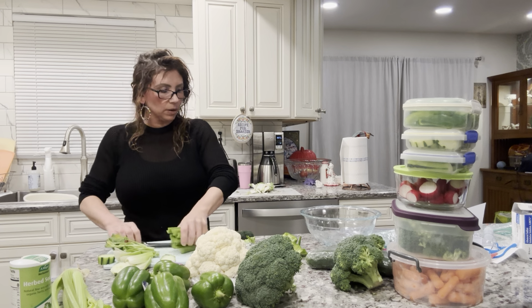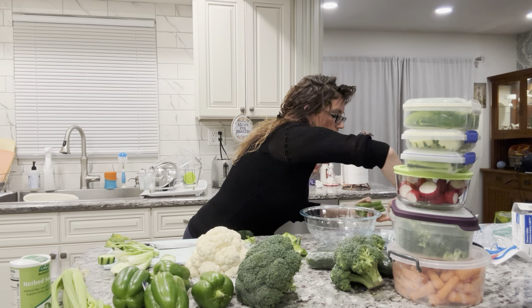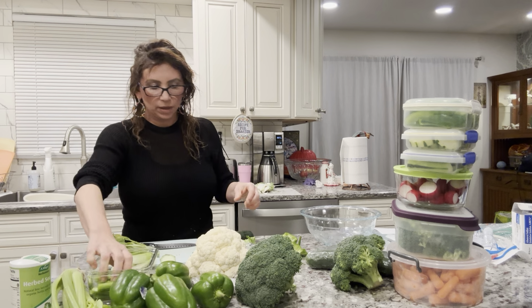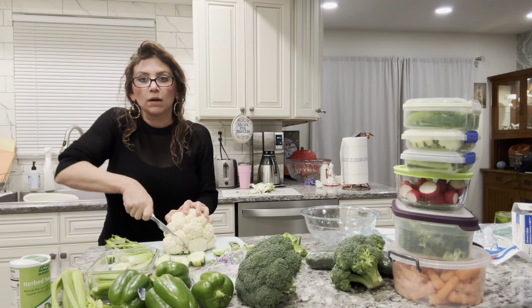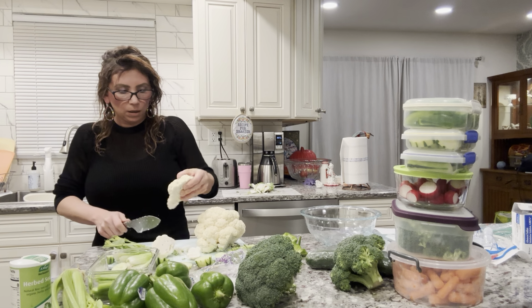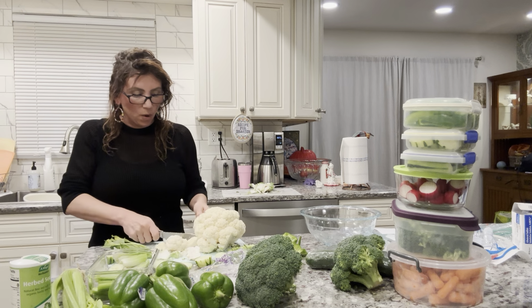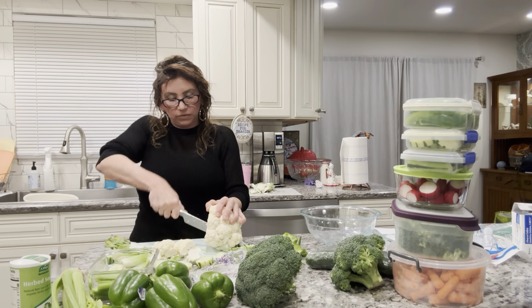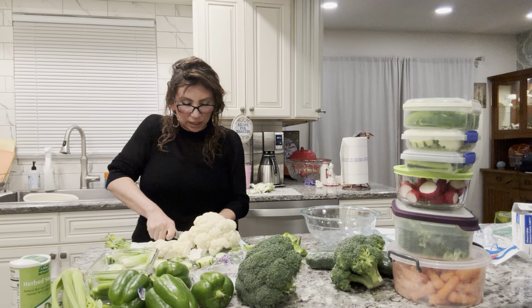Do I have another container? Let's just pretend. Here's my glass container. Okay, and then I'm gonna cut some cauliflower. You guys can make cauliflower rice instead of regular rice. Cauliflower rice is going to be way better for you. Remember, like I said, all of these cruciferous vegetables are going to lower toxic estrogens in your body.